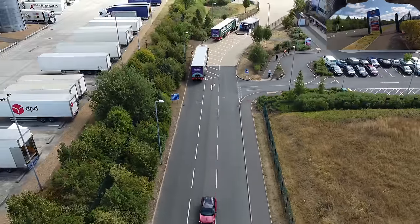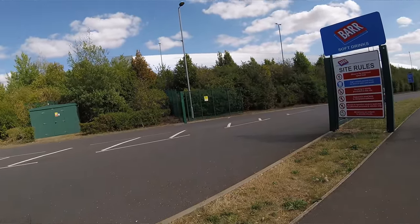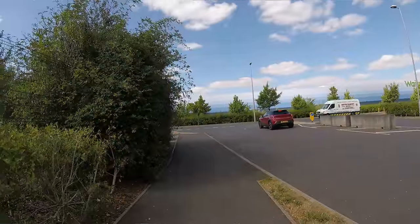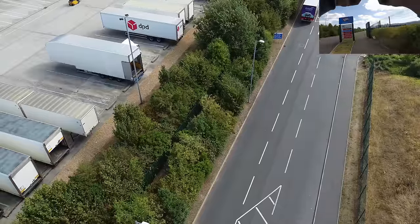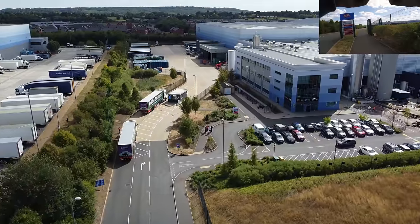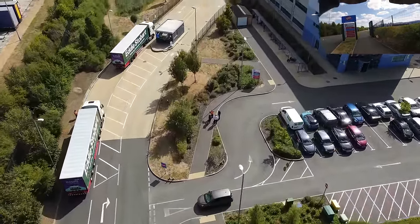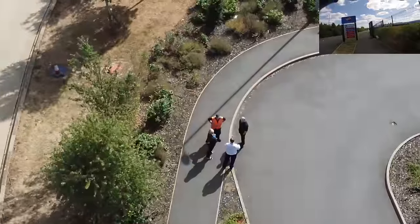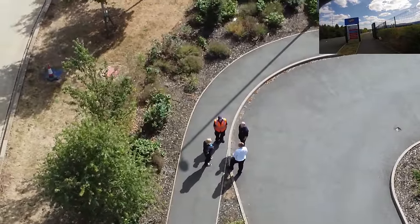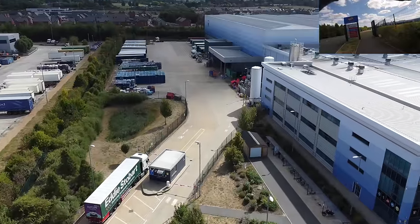I'll switch over to GoPro. Let's see if we can see the driver. DL21 SJO, and yes, I think it was. It did look very, very similar. So there they all are, talking down there. And Rob's trying to just reassure them that there is no threat.